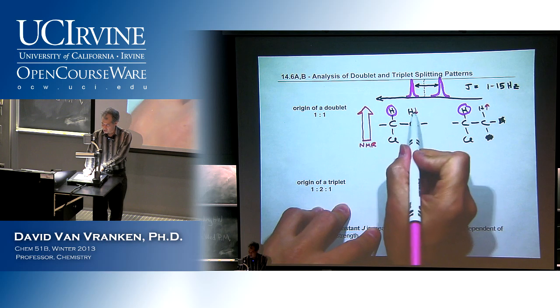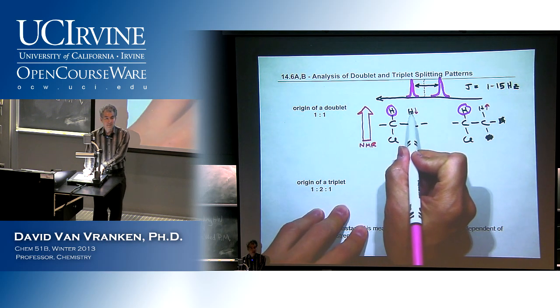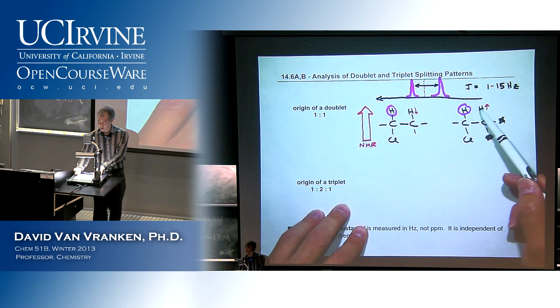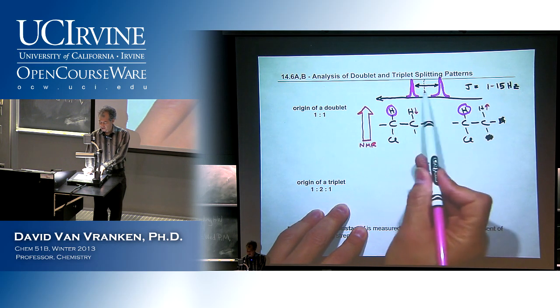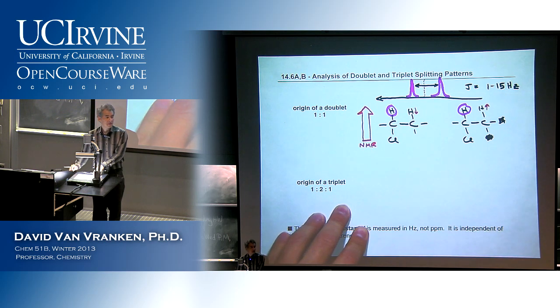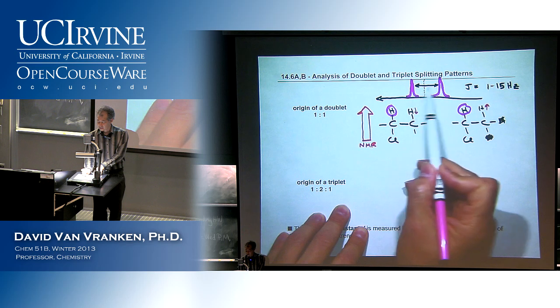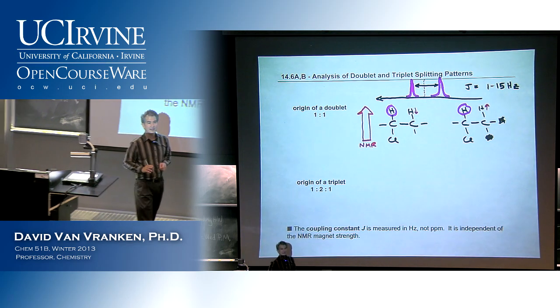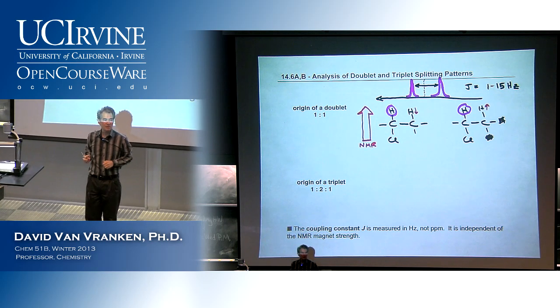That coupling is caused by a proton, not by an NMR magnet machine. Because it's caused by a proton, that coupling, that difference in chemical shifts, is totally invariant and independent of which type of NMR magnet you use. So we always characterize this splitting in hertz, not in parts per million. It's not created by the NMR magnet, it's created by a neighboring proton.